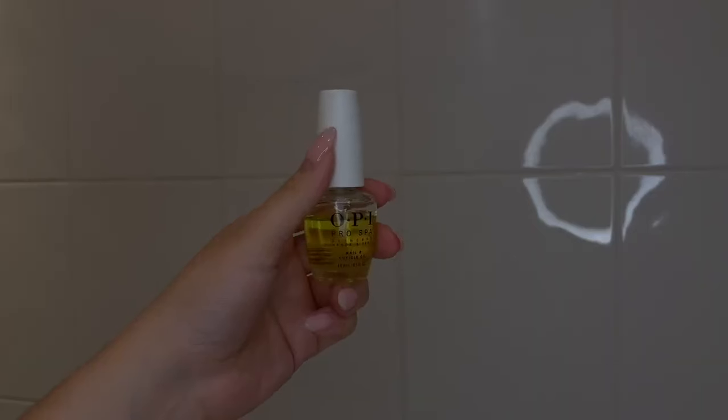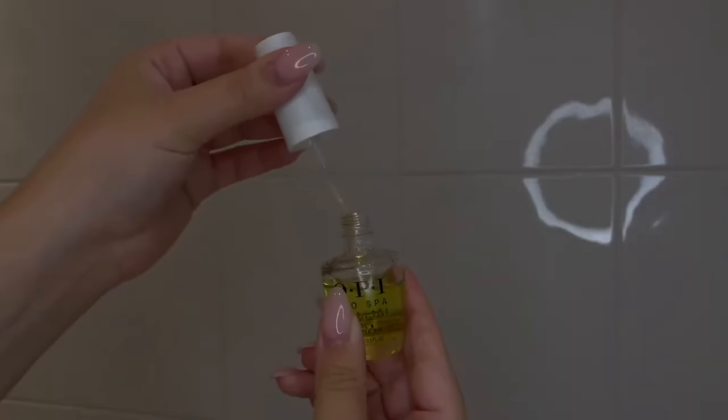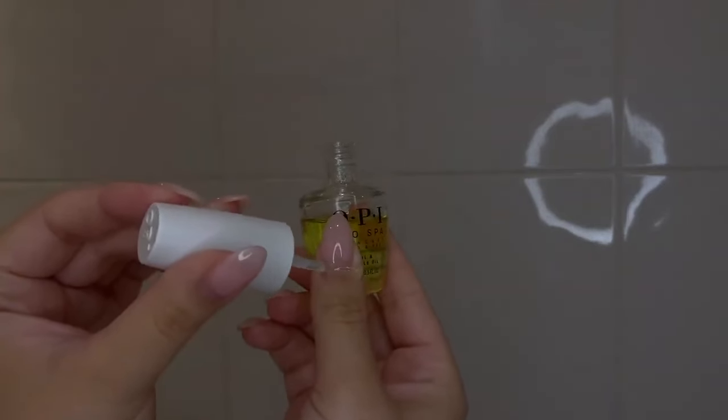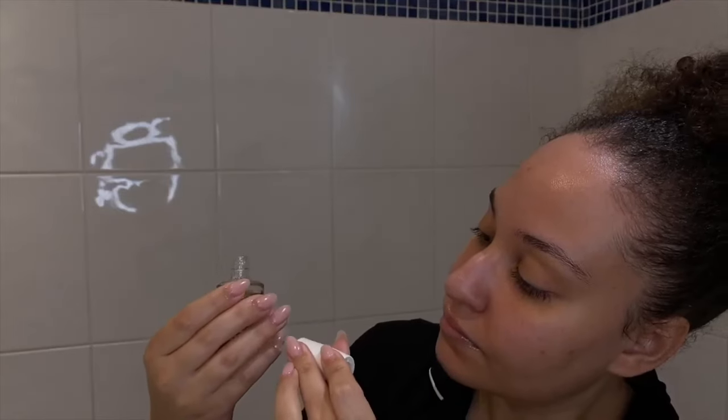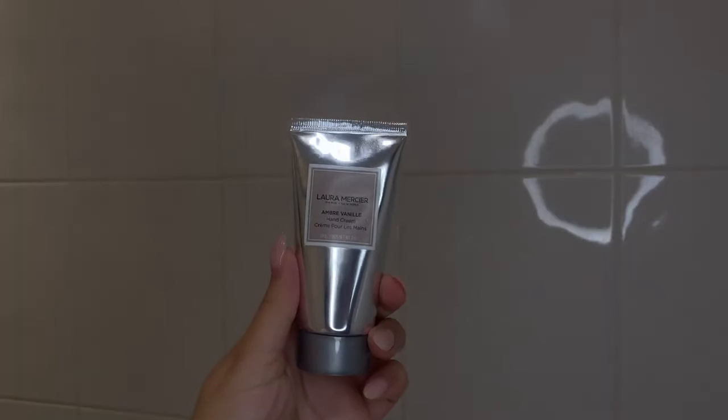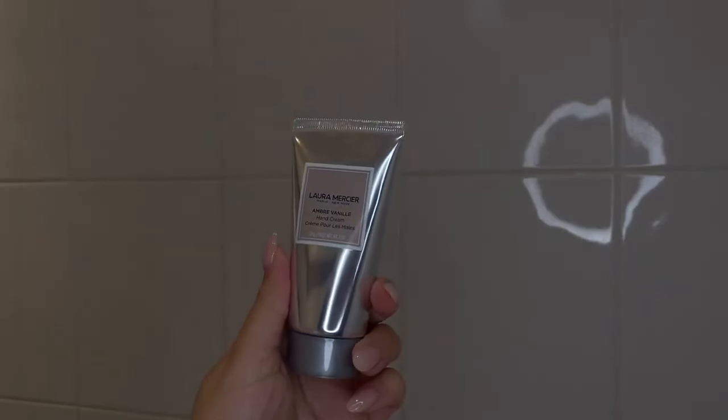Last in my routine are my hands and nails. I'm going in with my beloved nail and cuticle oil from OPI. My nails always look fresh and brand new with this. And for my hands, I'm using this hand cream from Laura Mercier in the Amber Vanilla scent.